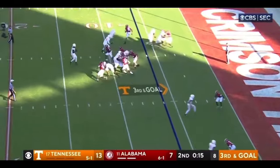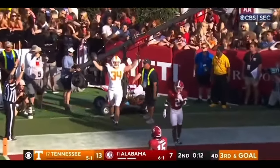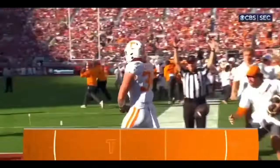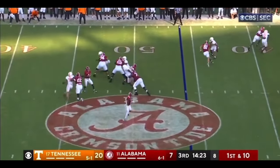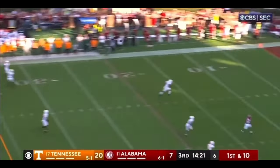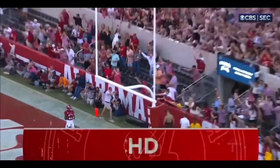Third and goal. Blitz coming from Alabama. Milton lofts it. Got it, to McCallan Castles, the tight end, for the touchdown. All-out blitz. Jermaine Burton in motion toward the ball. Milroe going to go deep. Lays it out there, and he's got Bond. Isaiah Bond. Touchdown.